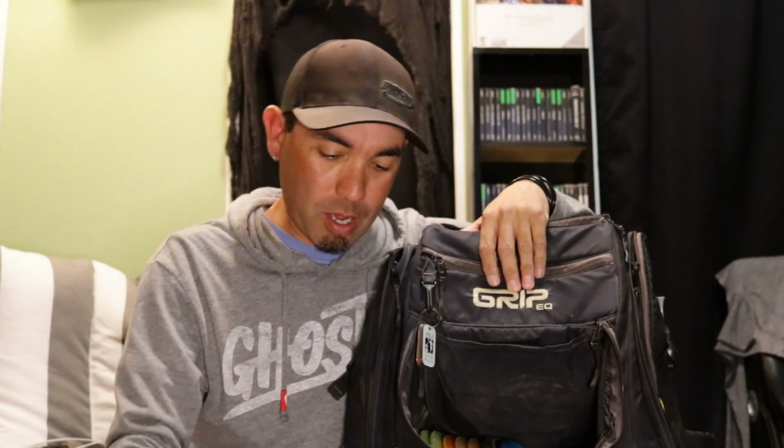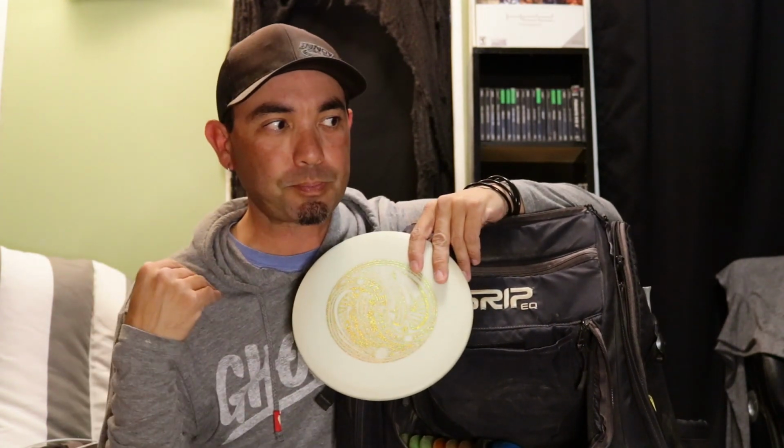And my other mid-range is a Casey Pro Rock. When I first started throwing this disc, it was pretty overstable, but now that I got it nice and broken in, it'll fly for the most part pretty straight before it wants to come back to the left.